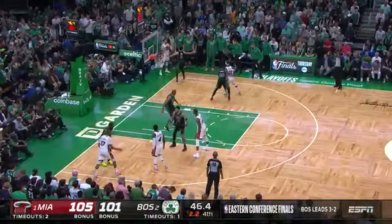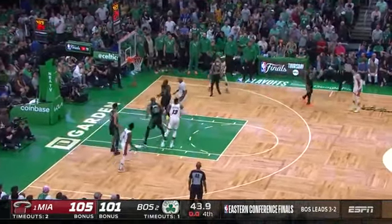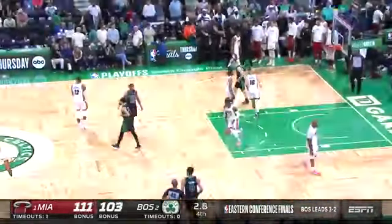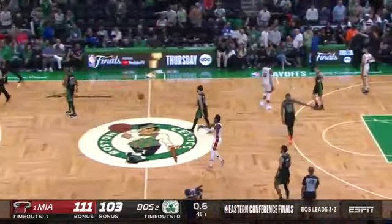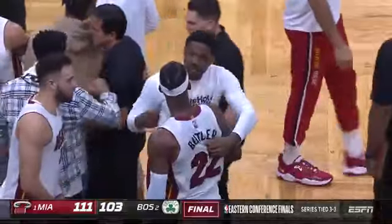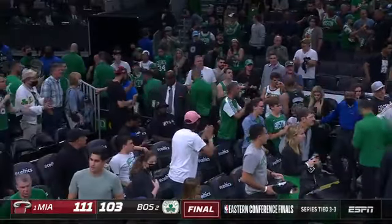Handoff maybe from Butler. Finds Butler. Butler turns, fires. It's good! As the shot clock expires, Jimmy Butler. And it's a six-point lead. Right, misses that one, and that'll do it. Game 7, Eastern Conference Finals, Sunday in Miami. The Heat with another road win. The fourth road win of this series. And now it's the Celtics.